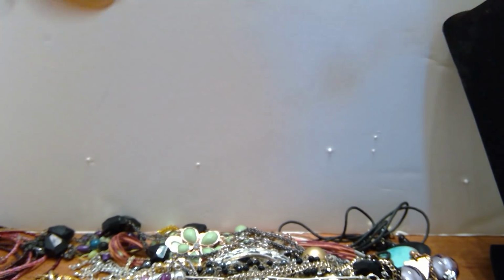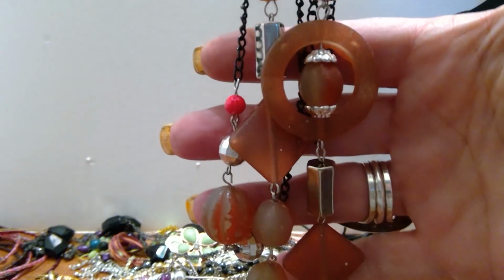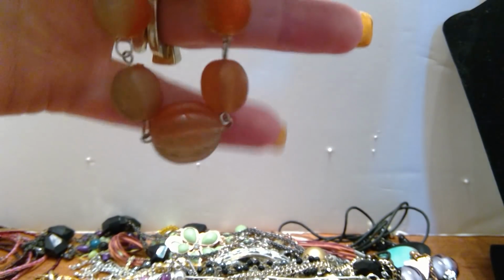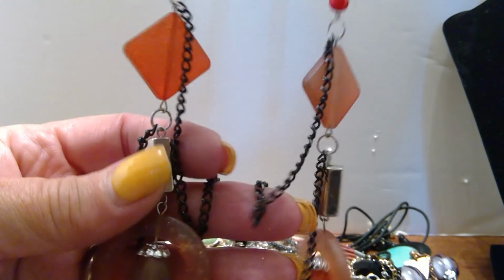And then this, maybe I showed you this, I don't know, but remember I said the very first one, the black one, that there were some red ones in it just like it. Here are the red ones. I mean, the beads are different, but it's made exactly the same way as that first one. But this is a beautiful necklace, and it's my color. Oh, mirrored beads.